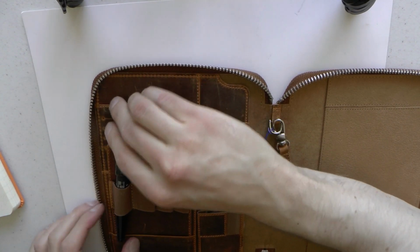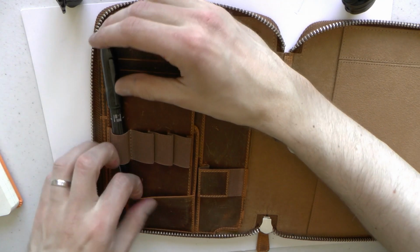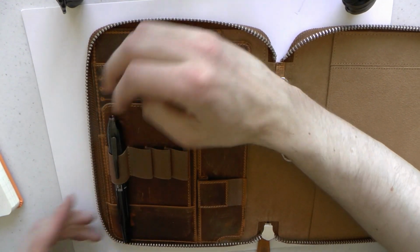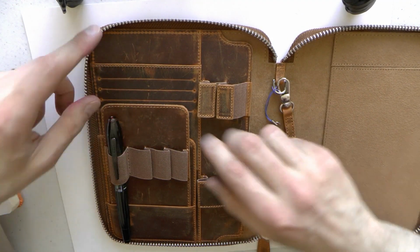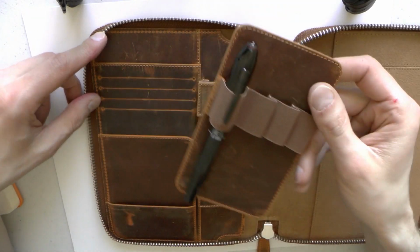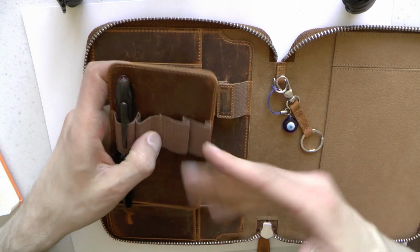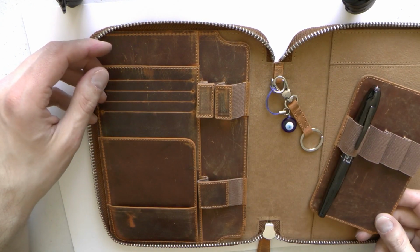I would probably carry it like this, and I love this. Right, this is the distressed look. So pens don't really fit in here at the bottom, right? But they fit in the loop. And here's something that I really like. This is a feature that really stood out to me. This comes out, so you can put your 4 pens, or a small pair of scissors, whatever you choose to put in here. You can take that out, which I really like.